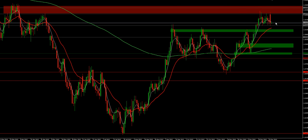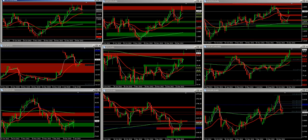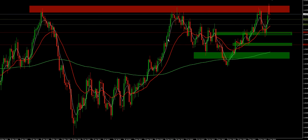So, I'm still biased short off the red zone. And these areas here, higher lows for the long. So a little bit of going both directions and the opportunity to do that. So moving forward here, taking a look at the pound dollar.